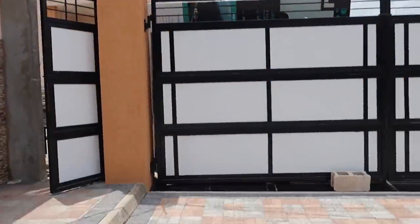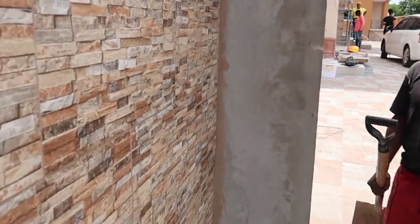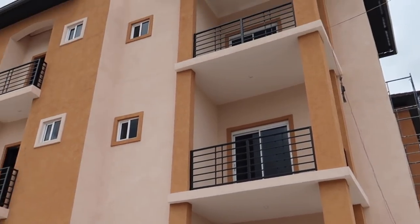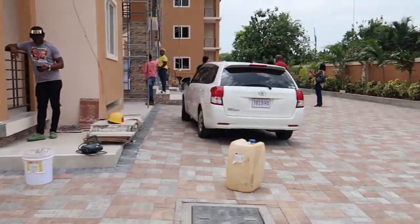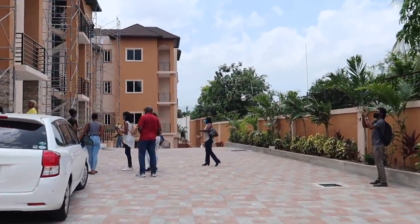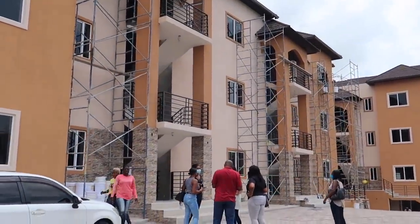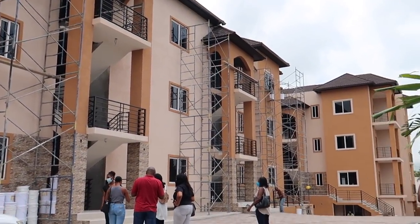The other development, this one is a lot more off the ground than the one we were just on. Sorry, this is it. It looks like 3 floors. I'm not sure of the specifics, so like I said, check the description box and we'll go through it together. But it's looking amazing. Can't wait to show y'all what's going on.